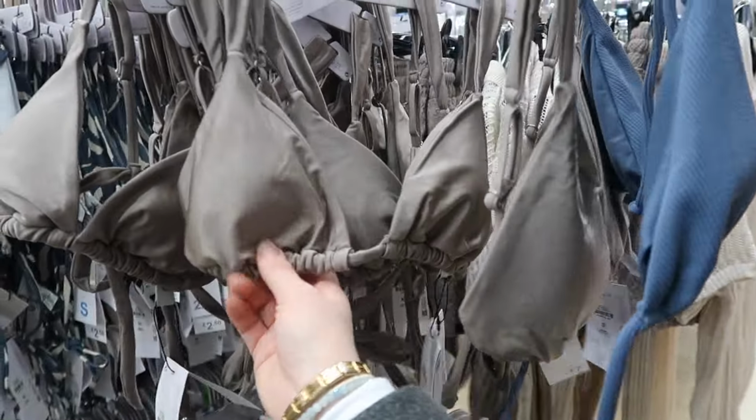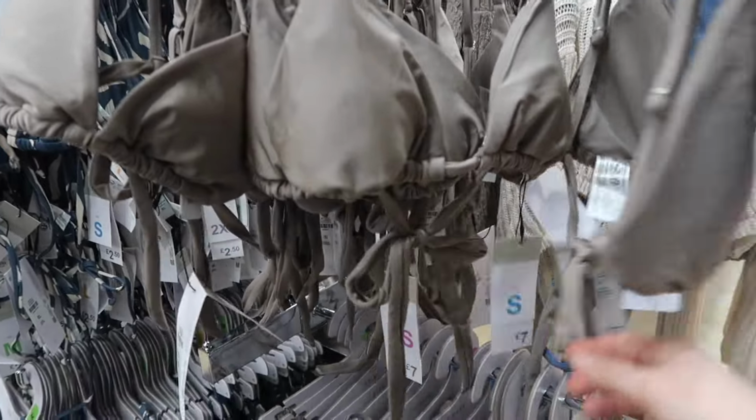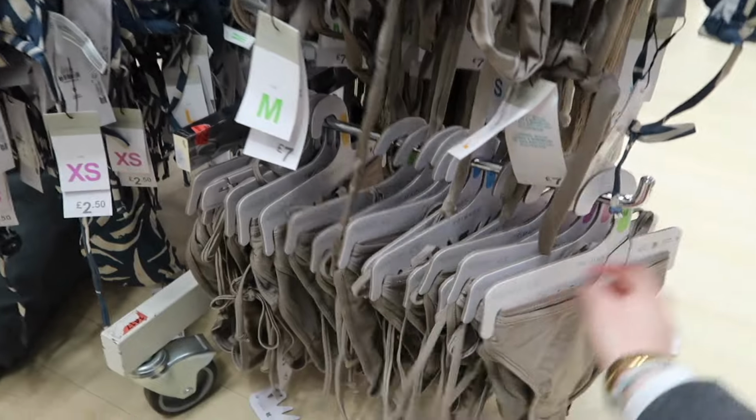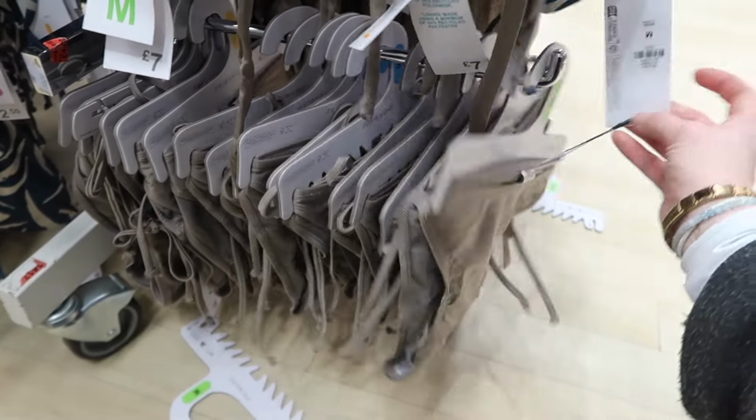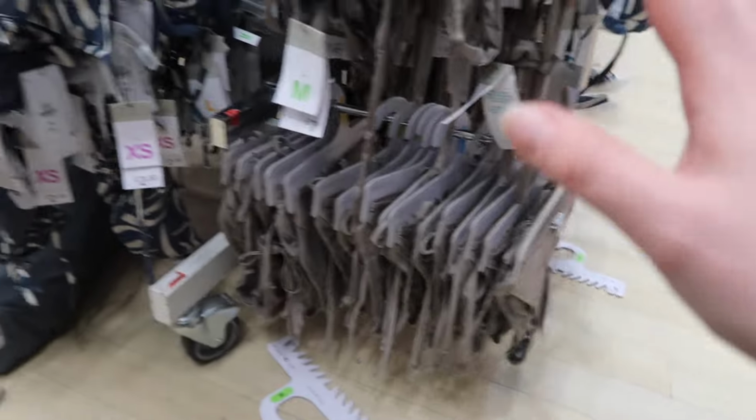So, first one that I think is actually really gorgeous is this kind of shiny one here. Love that. That is £7 for the top. Let's find the bottoms. How much are the bottoms? Let's have a little look-see. £5 for the bottom. So £12 for the whole thing. That is so, so good.